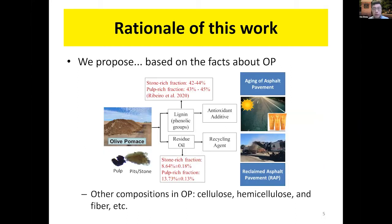We propose to use olive pomace as an antioxidant additive in asphalt paving material, and also as a recycling agent in asphalt paving material, which is based on the facts about olive pomace. So look at the olive pomace. Again, it includes the pulp and also the stone. In this study, as I mentioned, I used dry olive pomace as an additive.